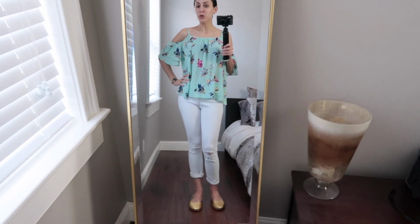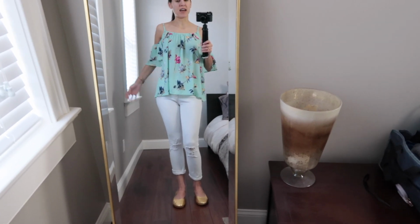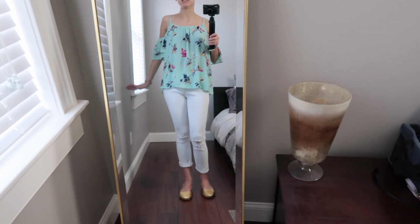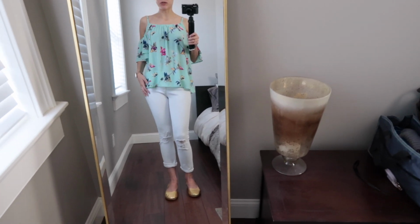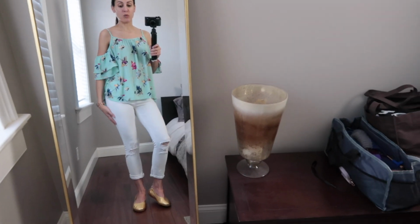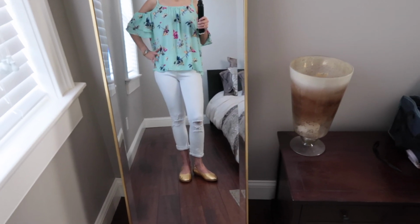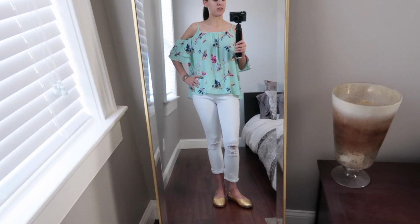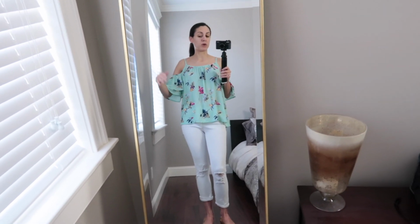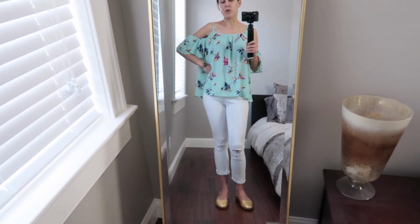Okay, so moving on to some more summery outfits. This is that off the shoulder flowy top that I got. I am obsessed with this. I think it's super, super pretty, and I thought this would look perfect paired with some white jeans. These ones were from Express. They've got some distressed detailing on them, and then I paired this with some little gold flats that I had, although to be honest I probably would wear sandals with this outfit as well, but my feet right now are way too cold.